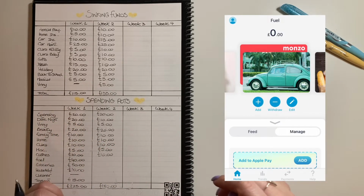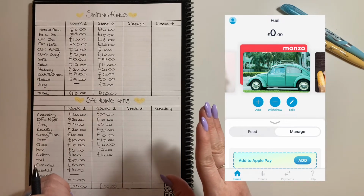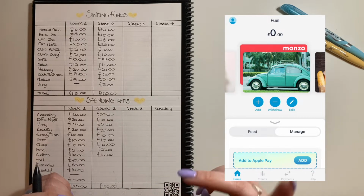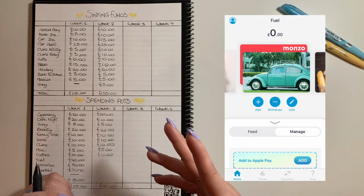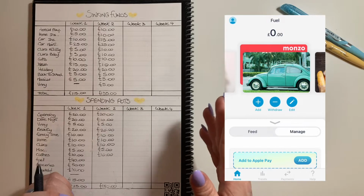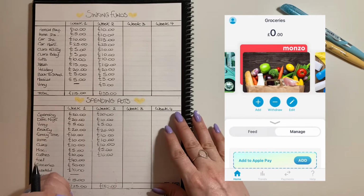Anyway, next is fuel. We're not going to put anything in fuel because I filled up my car completely. I have a completely full tank. I filled it up on Friday, and to be honest, guys, I don't really use my car that much. My daughter's nursery, which is the furthest I go, is literally 3 minutes down the road. And when I go and pick Clara up from her dad's, that's like once a week. So I don't fill the car up every week. Anyway, so no fuel this week.